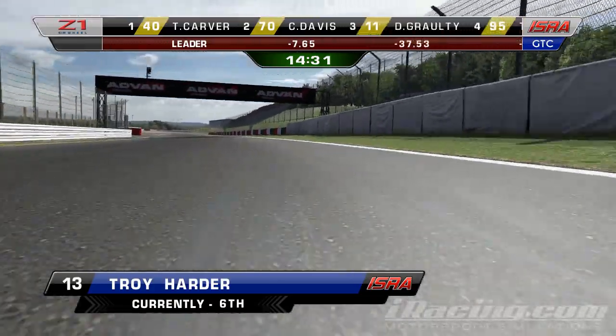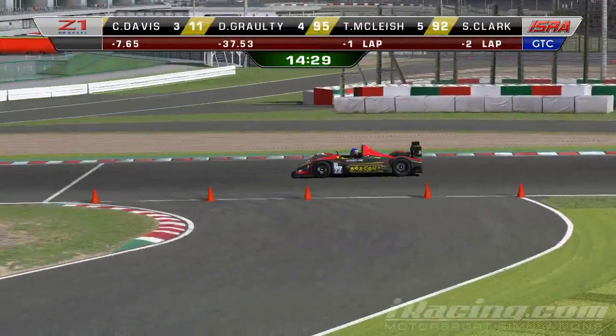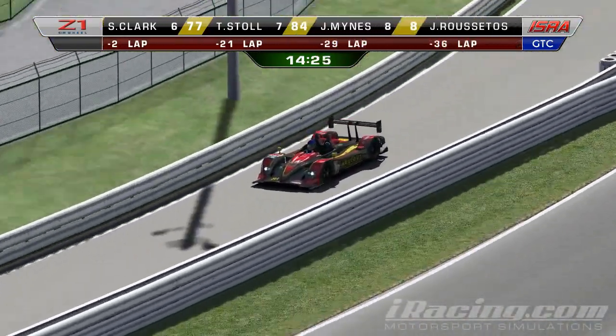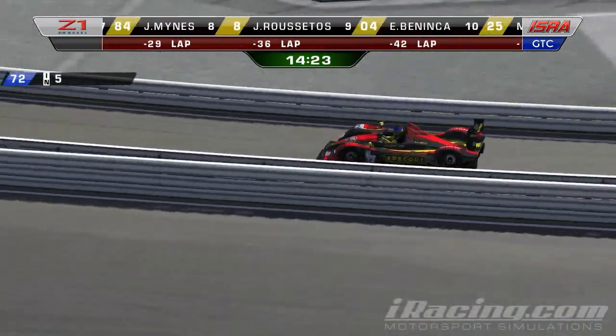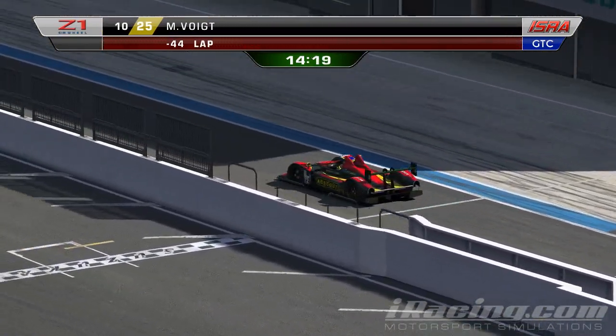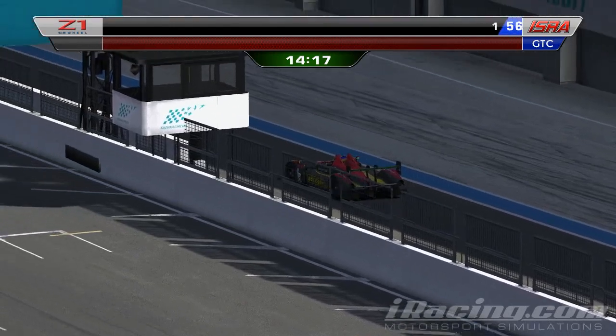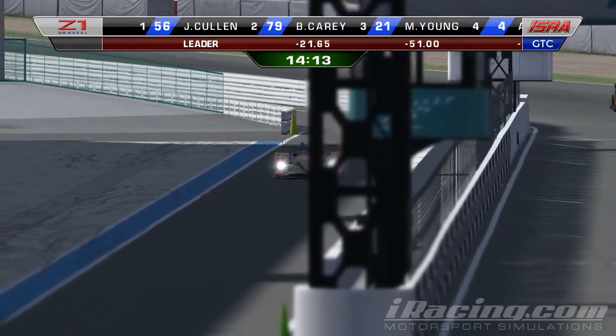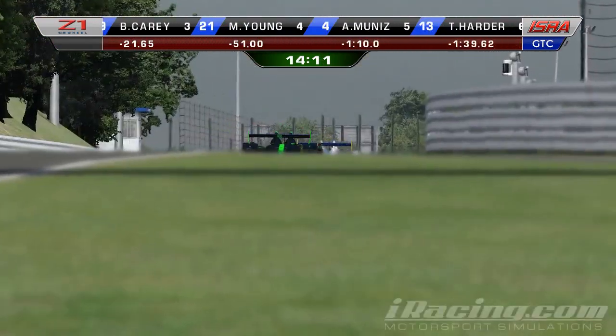And on board the rear cam of Troy Harder, it looks like he is going to be getting past Brent Briles, who is now into the pit lane. So that is his final stop, and he's pitting with just over 14 minutes left in the race. So it's going to be a fairly quick stop for Briles. Don't need a whole lot of fuel to finish out those final 14 minutes.